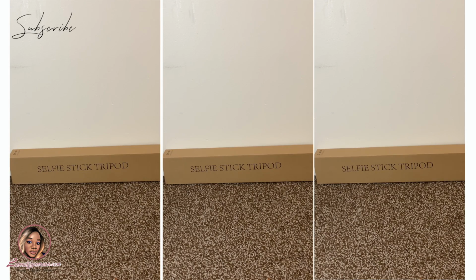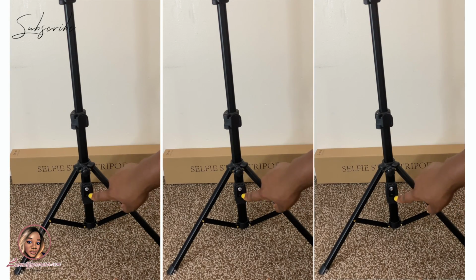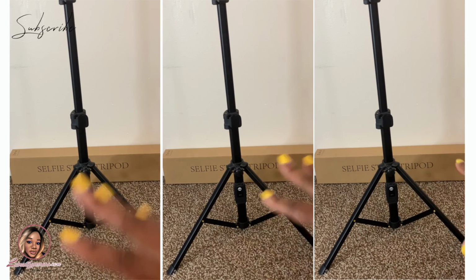So it doubles up as a tripod and as a selfie stick when you're traveling and you want to take selfies. I haven't used it as a selfie stick yet. Okay, you see on the bottom here, that's actually where the remote sits, which I love, because with the other one there's no spot for the remote. So that I really like. It just stays right there.